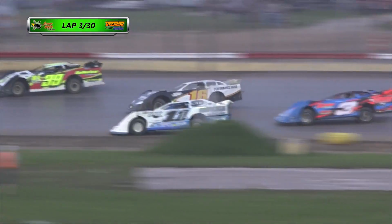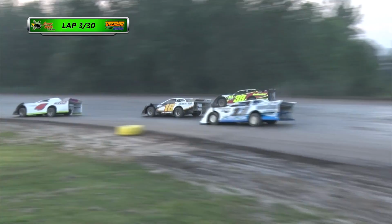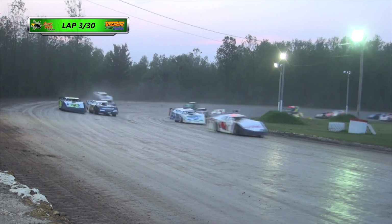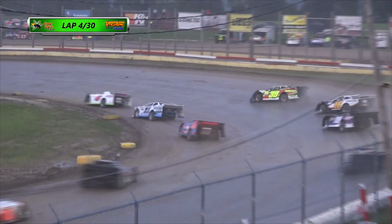Look at Waters down on the inside. And look at Aaron Jacobs slicing through the middle. He goes from 5th, might get 2nd, right through the middle of the 3 wide sandwich. Oh, but he's got to slide up the racetrack a little bit. J.J. Coursey back around him on the outside of the 39. Love it. John Waters on the inside, 3 wide for 2nd. That's a good battle going on right there. And you can see Jacobs had to change his lineup just a little bit.